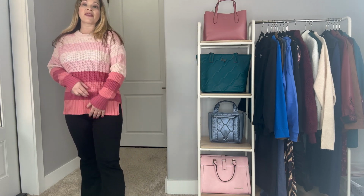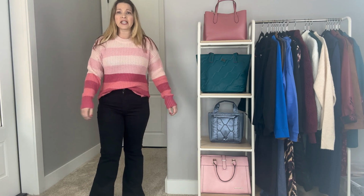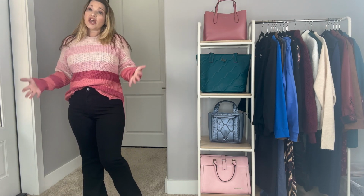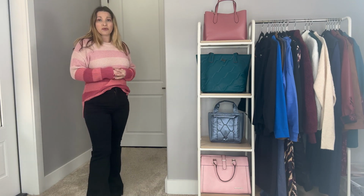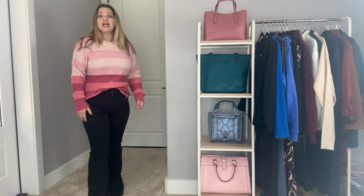If you do want to wear it with leggings, you can definitely do that, but I do like to just do a little French tuck in this, and I just think it looks really good with these black jeans. Of course, you could wear it with regular denim as well, and leggings because it does have that bottom coverage if you want to do it that way.